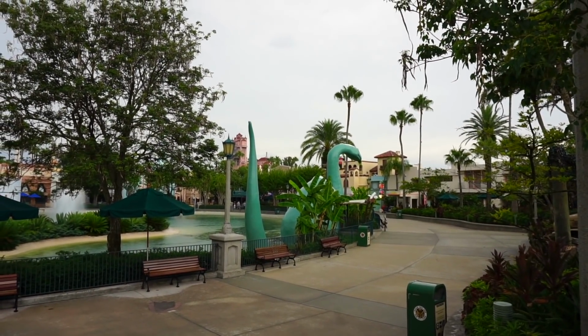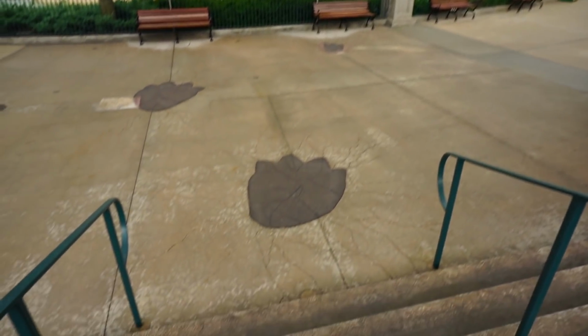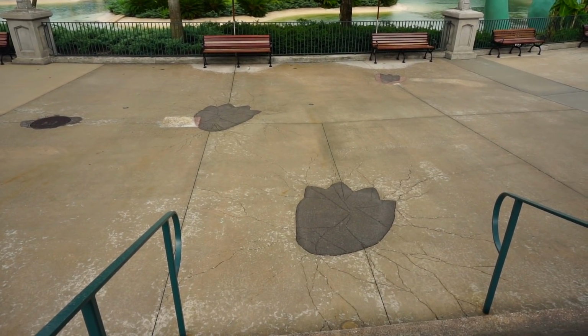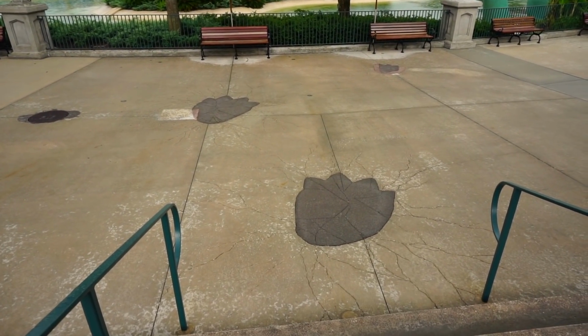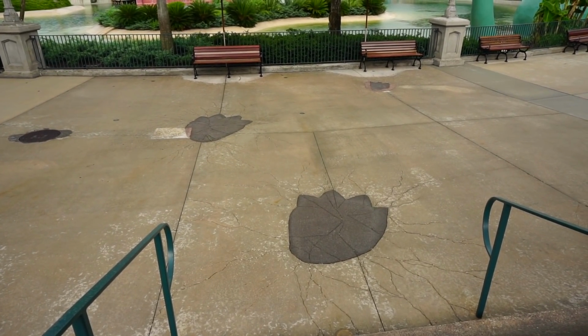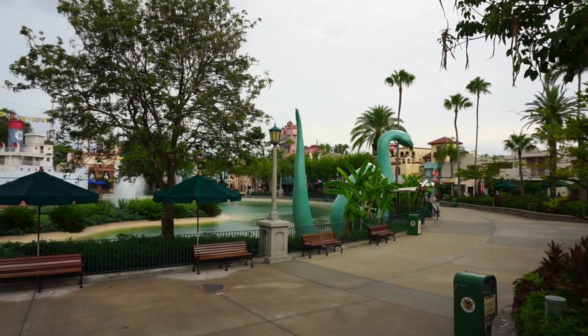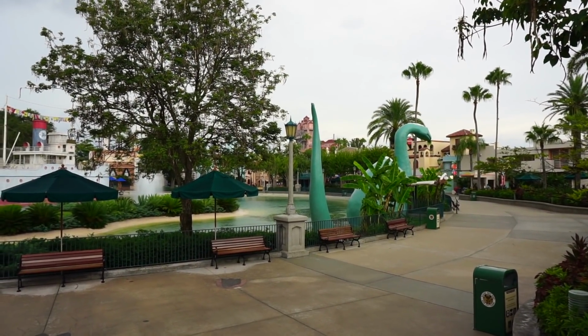On your way to visit Gertie the Dinosaur, you can actually walk in her footprints right here. You can see she has marked her footprint in this place. Just wanting to dip in that lake, Echo Lake. I don't blame her. It's a lot cooler in Echo Lake, I'm sure.